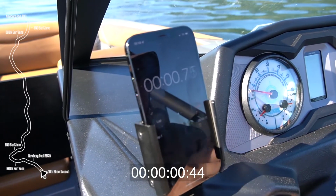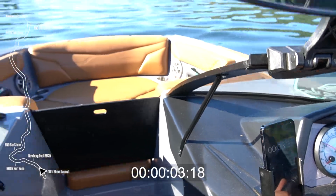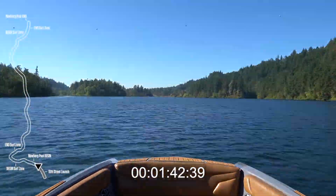We've displayed a map and a timer to show you the distance between surf zones and give you a reference for just how limited wake surfing is on the Upper Willamette.